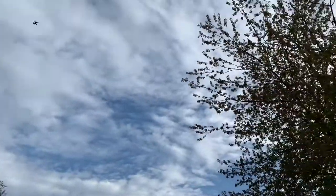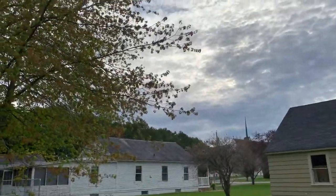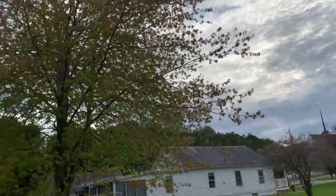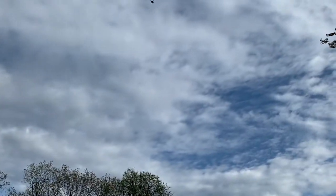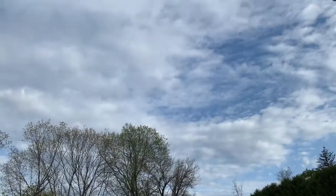DJI Spark. It just went way over there. It must have gone like a quarter mile out. Now the battery's going down. See it? But I actually had time. I thought it completely flew away. So what happened here is it started to go out into the sky again. So I dropped the cell phone, so here it went black a bit.